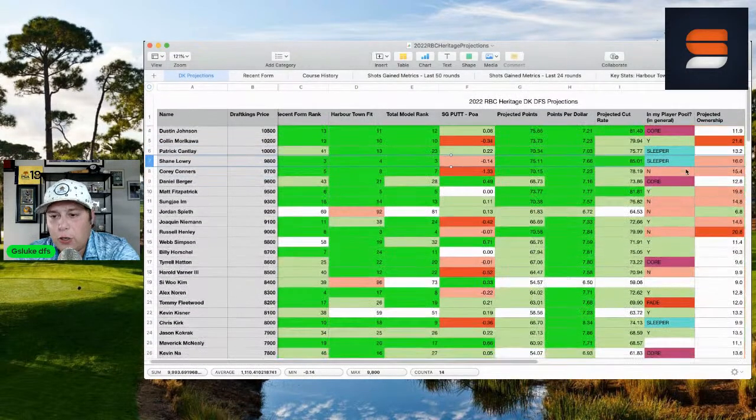But let's talk about Shane Lowry. Absolutely love him here at $9,800. He's really starting to show us something. He'd done this for spurts in the past where he'd start to gain off the tee. He was always a really solid approach player. He never really loses that for Shane Lowry. He's always a really good iron player. Around the green and putting, he's always going to be well above average.